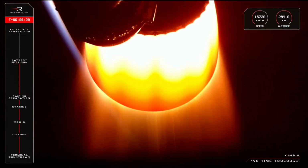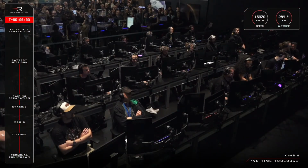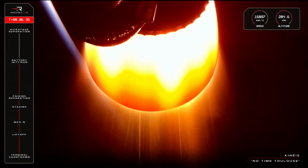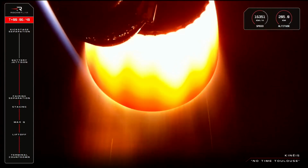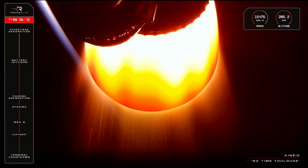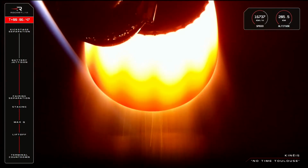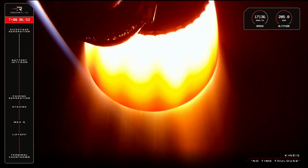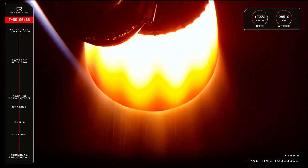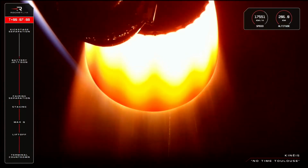There we go. That was battery hot swap for the second stage Rutherford engine. The mission is continuing nominally at more than 16,000 kilometers an hour and now past 204 kilometers in altitude. And up next, we will have the final phase of stage 2 flight, including SECO, or second engine cutoff, which is then followed by kick stage separation. And this is where the kick stage, which is carrying Kinéis satellites, separates from Electron's second stage. The final engine cutoff on stage 2 is coming up now, just shy of 9 minutes into the mission.